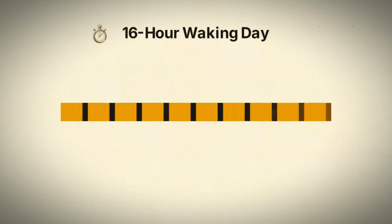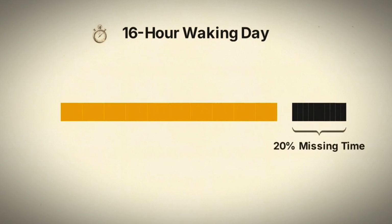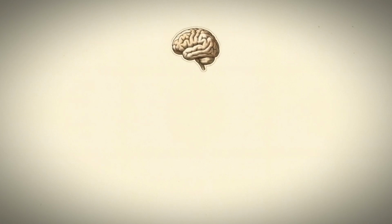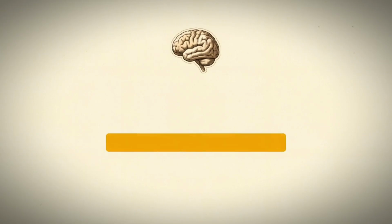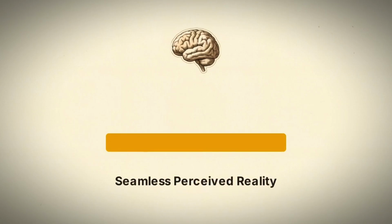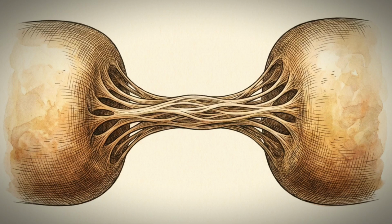Adding up every saccade and blink, we spend up to 20% of our waking hours receiving no visual information. To prevent a motion-blurred mess, the brain shuts down processing during eye movements. It cuts the feed, then stitches the remaining fragments together. This raises a biological mystery. How does the brain bridge these massive gaps to create the feeling of a seamless reality?